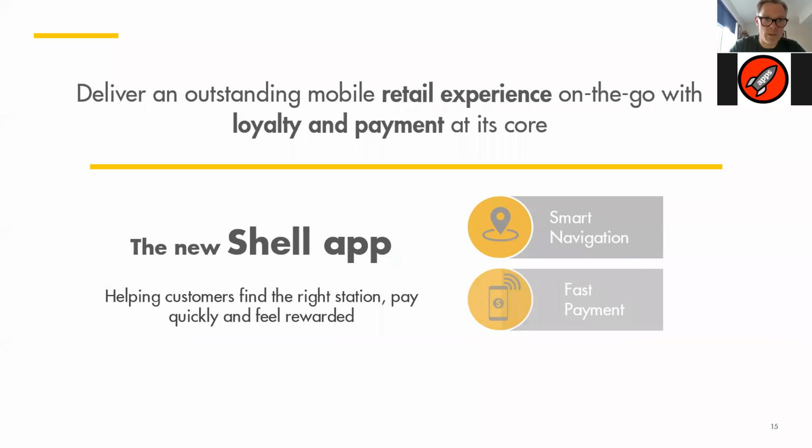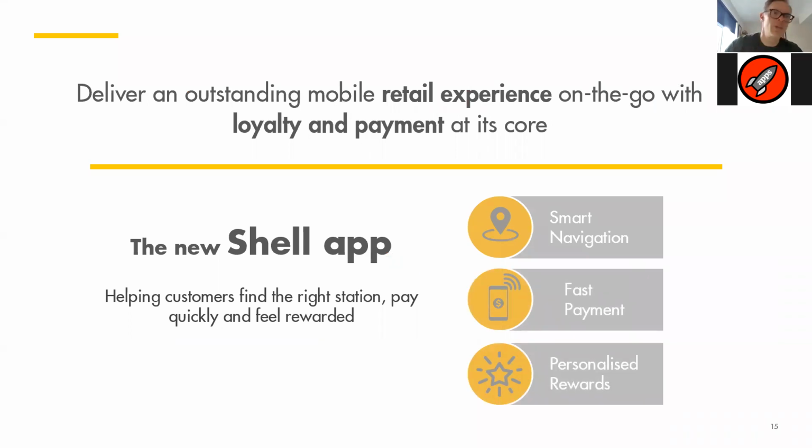And what we ended up with was a brand new strategy. We wanted to deliver a mobile retail experience, on the go, with loyalty and payments at its core. And this was around smart navigation. So via Station Locator, you can find our Shell stations. You can find the services and amenities that it delivers. You've got fast payments, so you can use payments via the app. It avoids you having to go into the store and queues. So if you want to get in and out quickly, it's perfect.